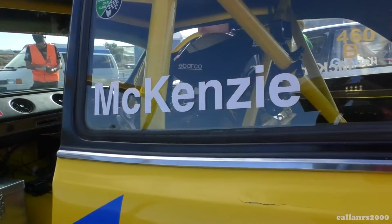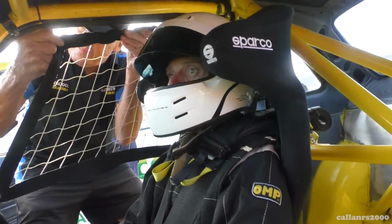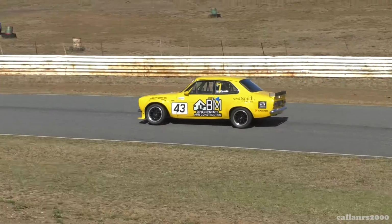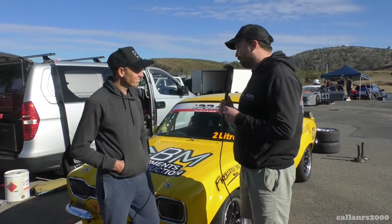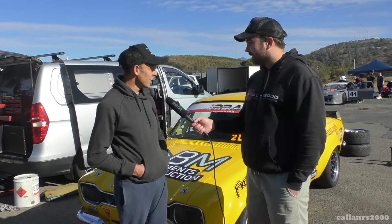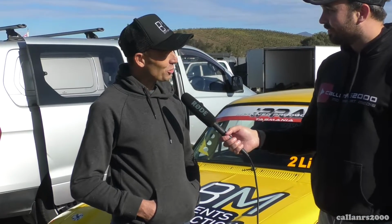Thanks, Callum. Smith's main opposition in the unders would be Anthony Mackenzie, who had gone under Gavin Reynolds' 2012 under 2 litre benchmark of a 58.669 2 weeks prior on a practice day. Anthony, you've come so close to that lap record. Is that the goal this weekend? Yeah, absolutely. It's something we've been working towards for quite some time now, but it's taking a long time to get there. But I think we're close.